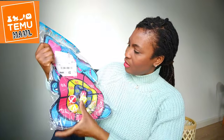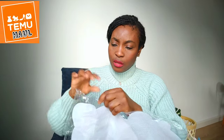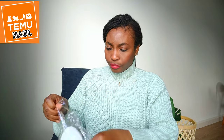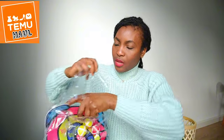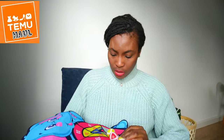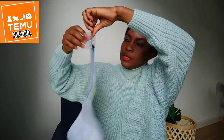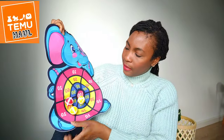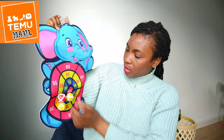Oh no man, no. That's a mixed thing, honestly. I don't like it. Let's open it and see. That is so not good. So this is apparently the thing for hanging. I guess you now put it in here. Yeah, like this. And the thing is even wrinkled and whatnot. How am I gonna put it on the wall?